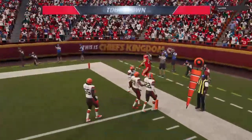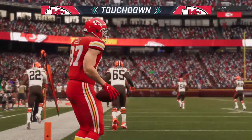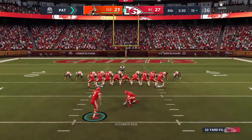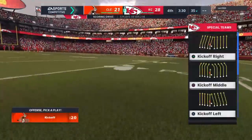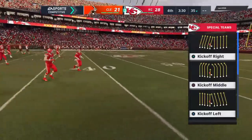And that is caught. Touchdown, Kansas City. Travis Kelce there to make the grab. And the Chiefs have broken our tie as they take the lead. And it's good. That makes it a 28-21 game. Makes the score Chiefs 28, Browns 21.